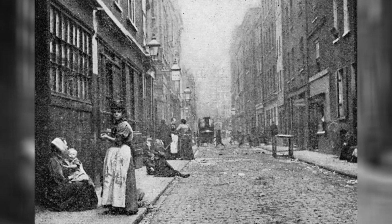I suppose if I walk down here, we might get an idea. Now, it's speculated that the Ripper took approximately 2 hours to mutilate her body, and it was completely stripped, it was laid bare, it was ripped open. It wasn't a nice scene.